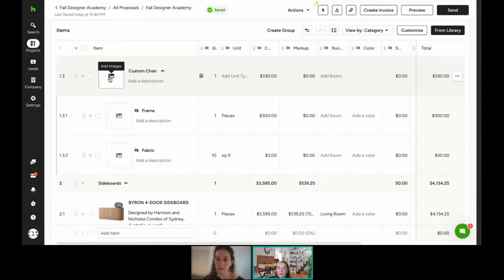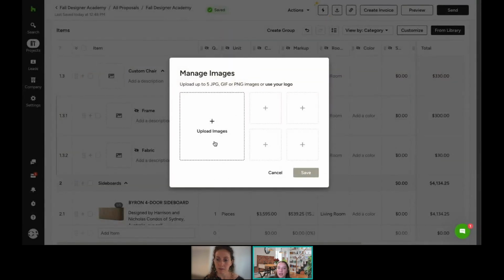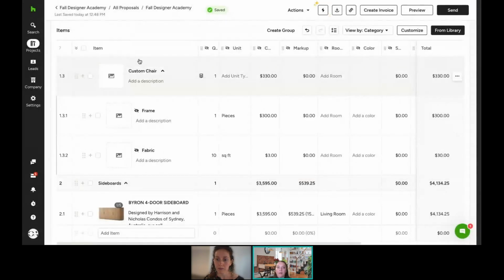I can upload an image, so I can just click here to add an image. I can upload from my computer. I can use my logo if I want, but you can add images to the items here as well. And then same thing as previously, you'll notice the eye with the line through it. This is only visible to me when creating the group. The client will just see the custom chair that's been added.